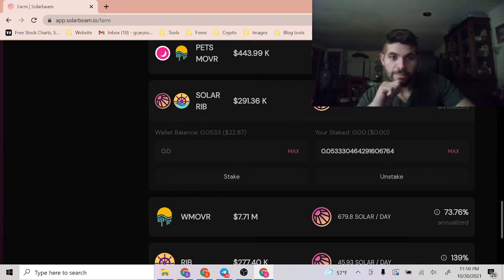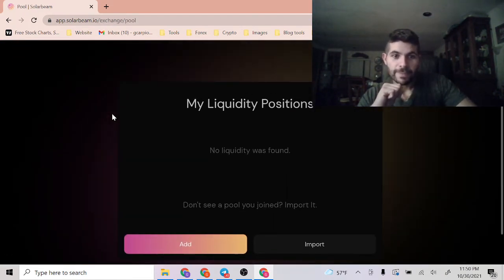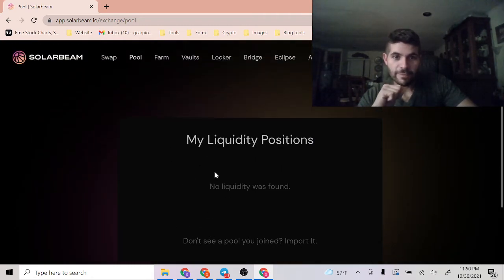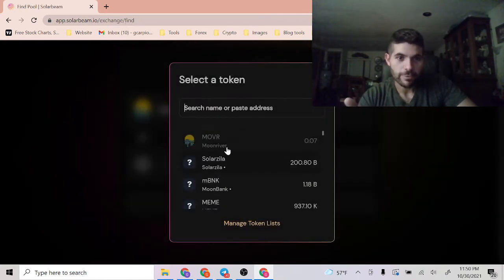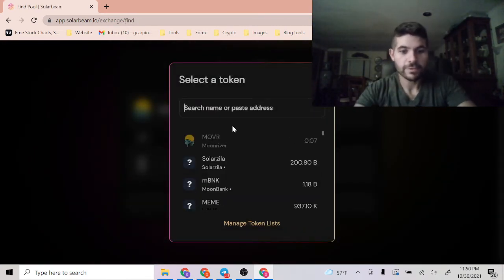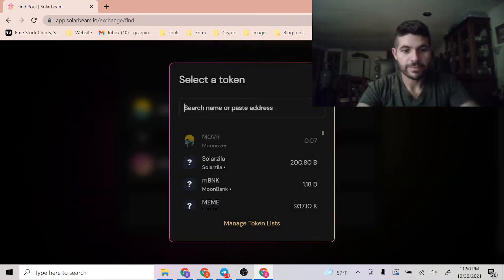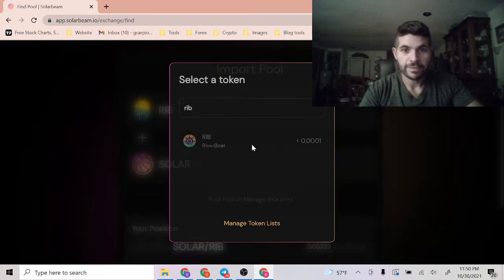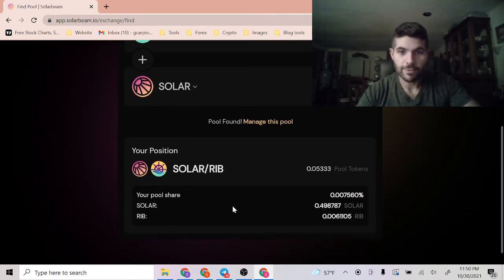Now that 1 token, which represents both of these, is sitting in our wallet. Now you go back to the pool. So a lot of times, if you have a pool, it's just going to pop up there, right? Because it's going to pick it up. If it doesn't, it's no big deal. You just import it. So solar and Riv. Right. Pool found. This is the pool that we have that we created.